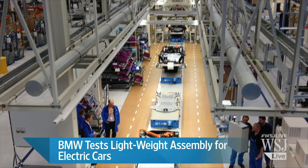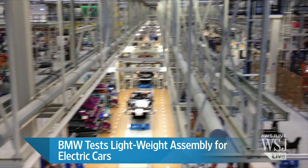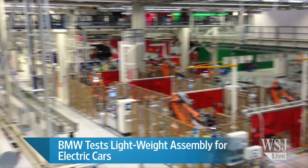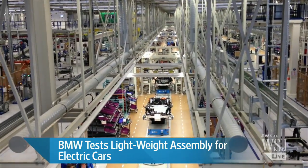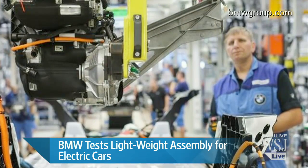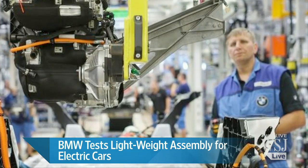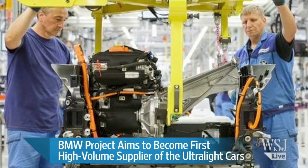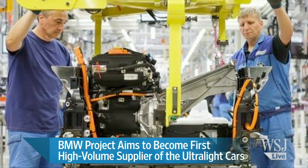Some of our viewers may remember a Tom Cruise movie where the car was put together by a few robots in a very small building, and then they shot out in it. That's not what they're doing at BMW, but that's the direction they're going in. It's just a different approach to building cars that they hope will make it cheaper and offset the cost of these exotic materials that they're putting into these vehicles.